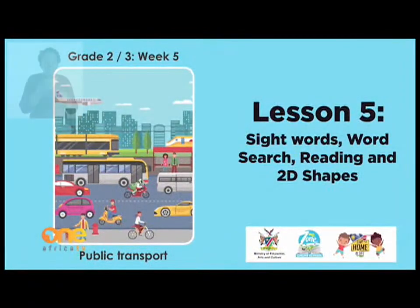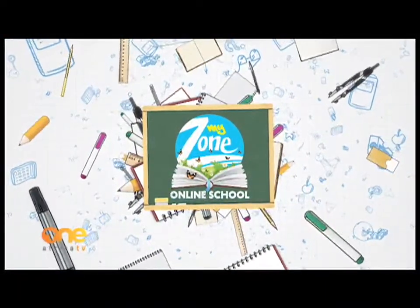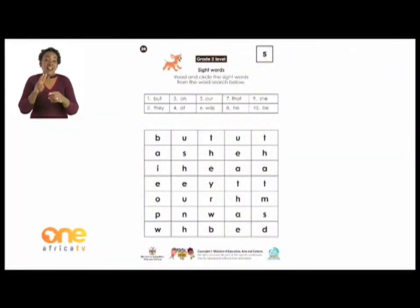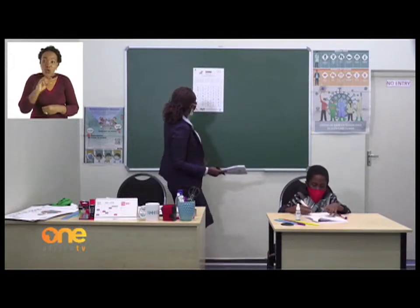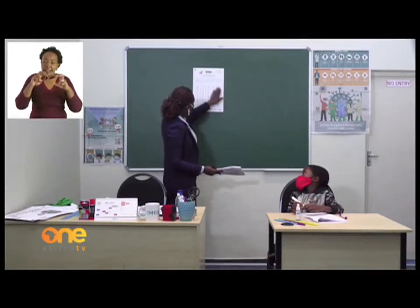And our lesson today is on sight words, word search, reading, and the 2D shapes. Let's now turn to page 26, where we are going to search words. In this puzzle, we are going to search for the sight words. You are given words on top. These are the sight words given to you, and you must read them and search the word from the puzzle.